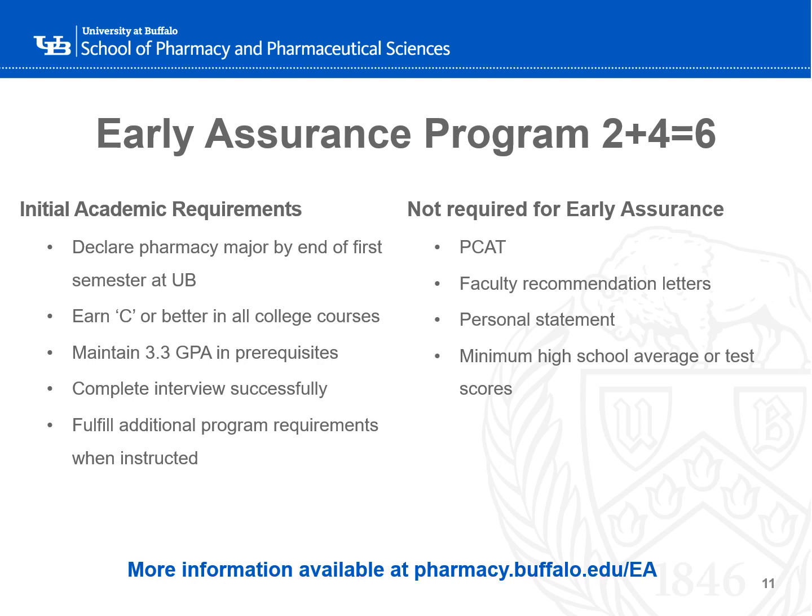There are other steps students will need to meet along the way that we'll send out reminders for, such as forms to fill out. These steps don't typically disqualify students from keeping their seat in the program and are fully outlined on our website, pharmacy.buffalo.edu/EA. Early assurance candidates are not required to take the PCAT. Every student who meets the minimum program requirements will have a seat in our PharmD class, as students are not in competition with one another.